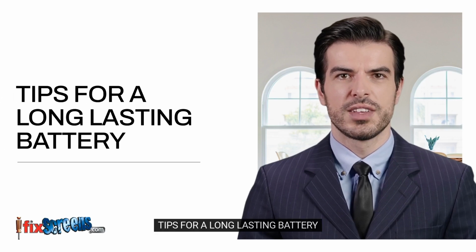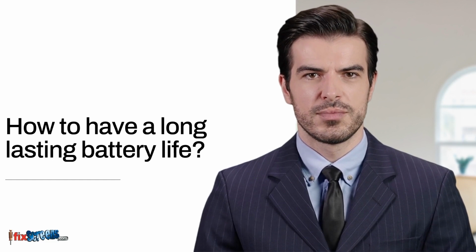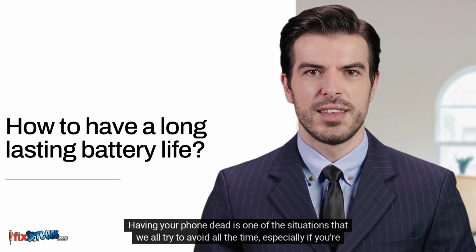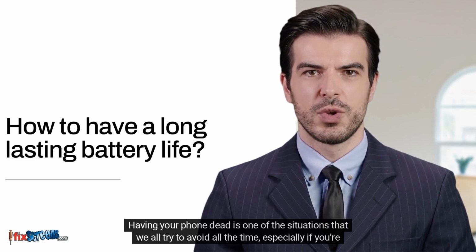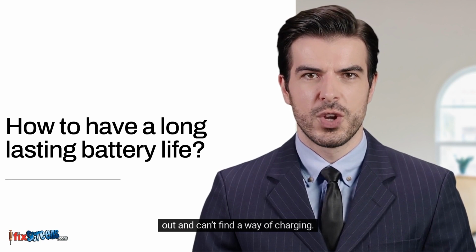Tips for a long-lasting battery. How to have a long-lasting battery life. The battery is one of the most important components of any smart device. Having your phone dead is one of the situations that we all try to avoid all the time, especially if you're out and can't find a way of charging.